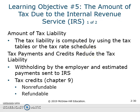So next we're going to talk about how tax liability is calculated. We discussed prior that the tax liability is going to be computed either using the tax tables or the tax rate schedules if the taxable income is over $100,000. We will also have tax payments and credits that reduce the tax liability. These include withholdings that are sent in by the employer and any estimated payments that are sent to the IRS from the taxpayer. Tax credits are either going to be non-refundable or refundable, and we're going to discuss those in greater detail in Chapter 9.